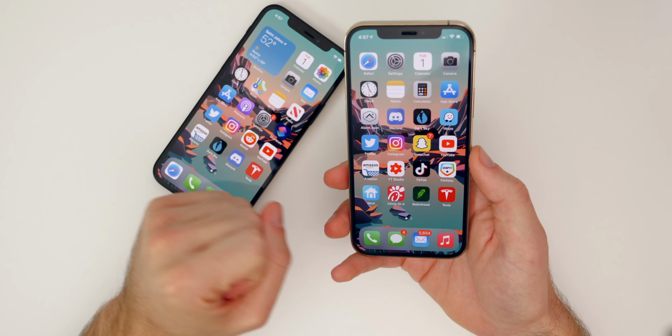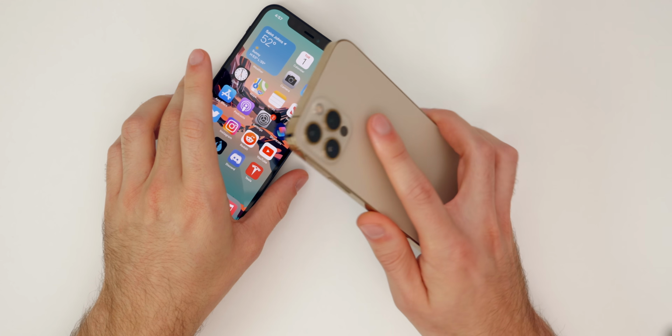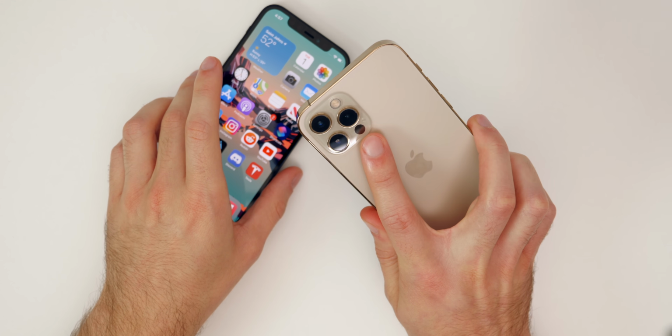So there you have it, guys. That is my comparison between the iPhone 12 and the iPhone 12 Pro after a couple of months of usage.